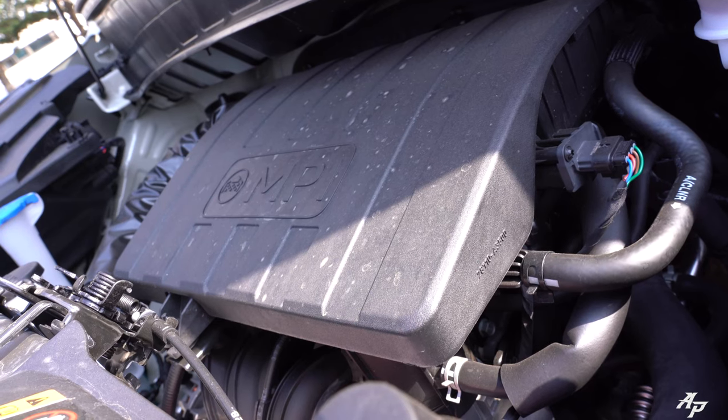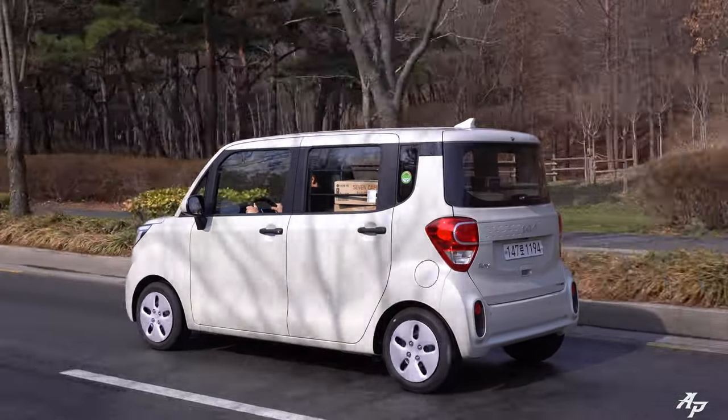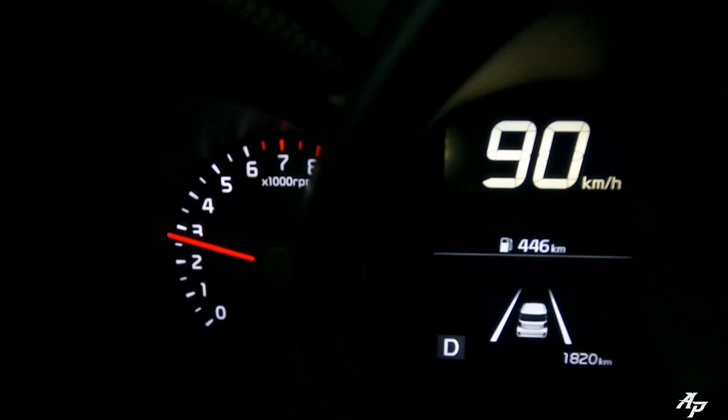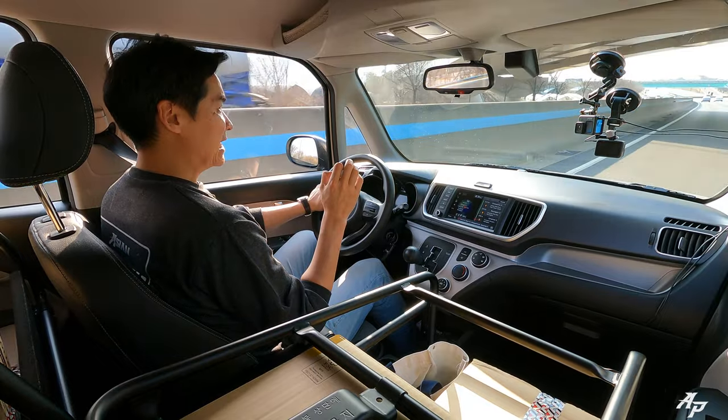The engine is mated to a 4-speed automatic. I mean, it feels quite nice in the city driving, but here comes the problem. When you start driving quickly on a highway, right now we're driving about 90 kilometers per hour, and because there are so few gears, the RPM is going around 3000 RPM, which makes driving less quiet and probably should not be great for efficiency as well.